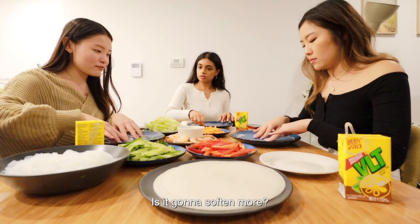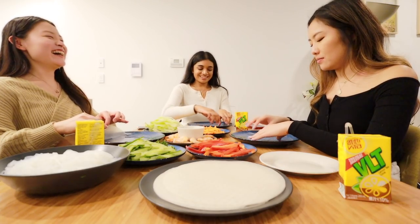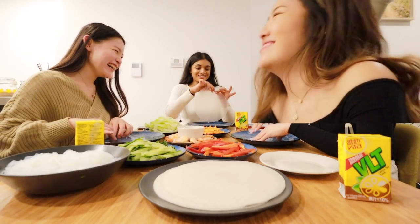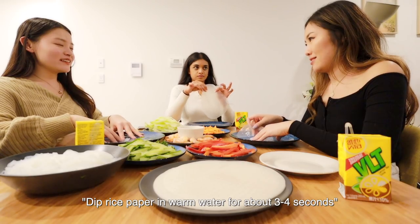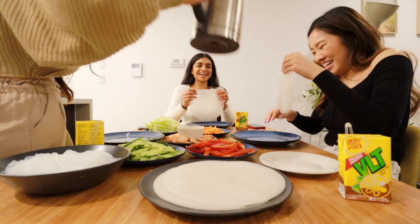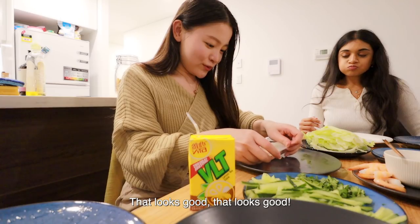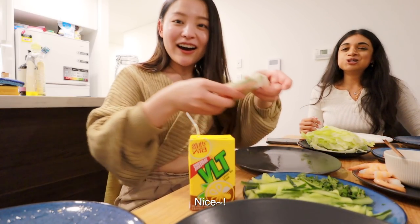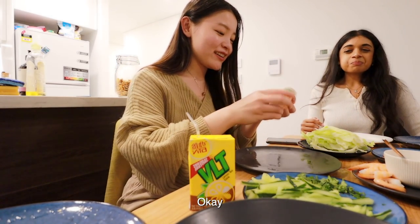Is it gonna suck in more? I feel like this water might be a little difficult. Can you Google it? Hey Google. How do you soak rice paper? I don't think there's any water. Yeah, that's much better. It's like softened right away. That looks good, that looks good. Very promising. No! I did it! OMG. Okay. Trial and error.